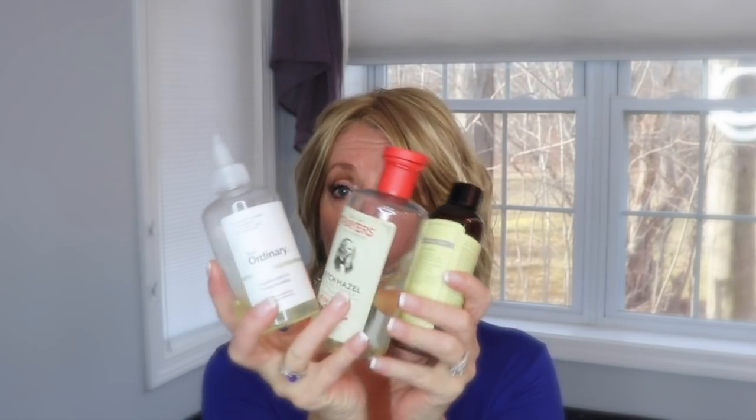So these are my three toners currently that I'm using, and I alternate depending on the day, depending on what's going on in my life, and whether I did Retin-A or not.